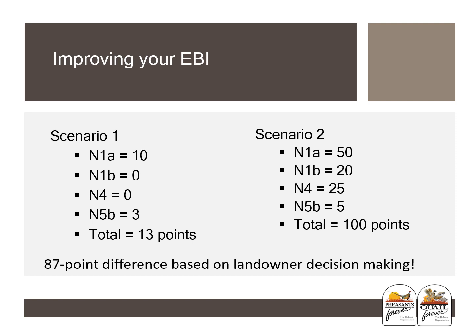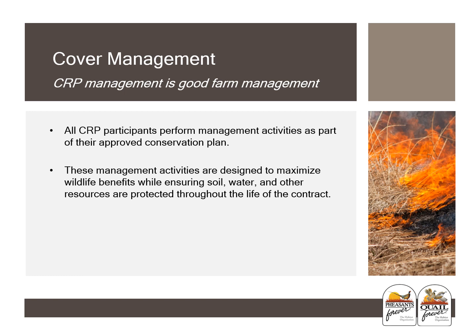In this section, we will be discussing the required cover management for CRP contract acres. CRP management is good farm management. All CRP participants perform management activities as part of their approved conservation plan. These management activities are designed to maximize wildlife benefits while ensuring soil, water, and other resources are protected throughout the life of the contract.